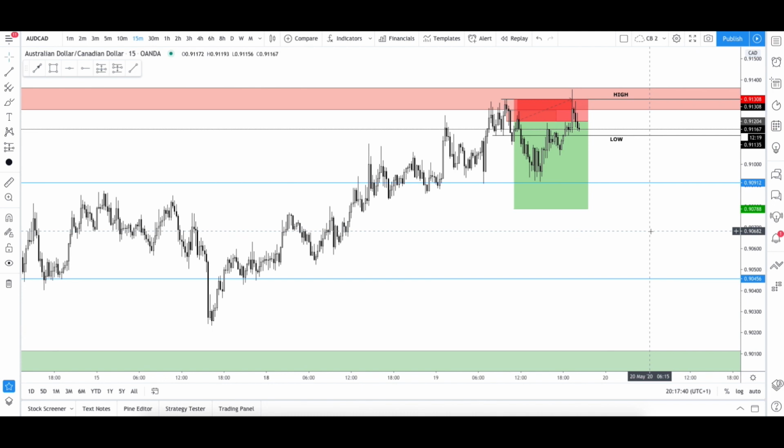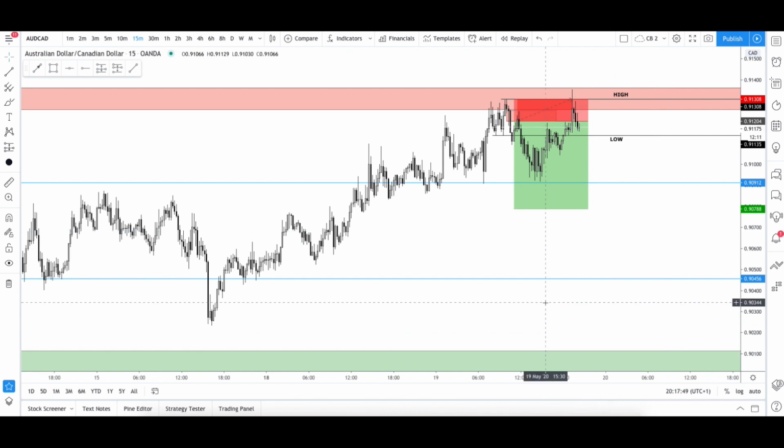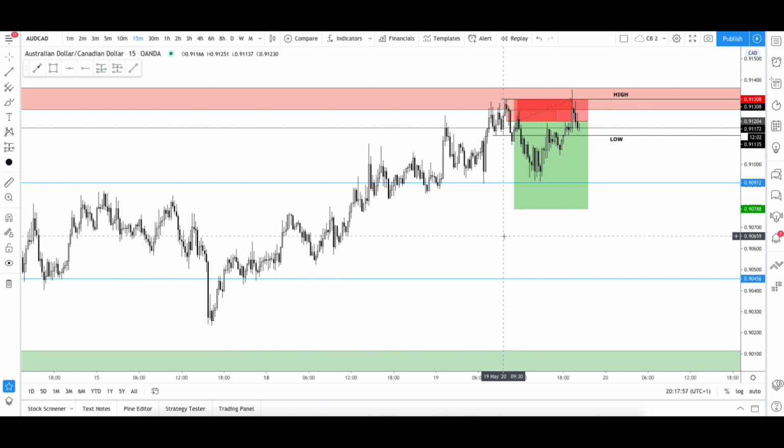So those are the first 3 trades. We are currently down 1% from those, and hopefully going into the end of the week we'll have a positive return, basically finishing up the week. So that's the first 3 trades, first 2 days as well. Let us know if you've got any questions on these 3 trades.